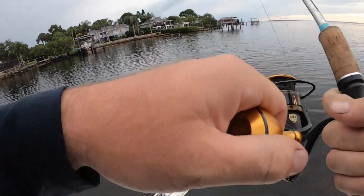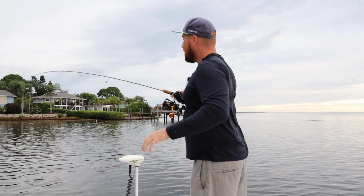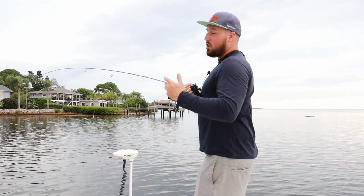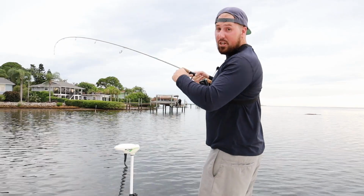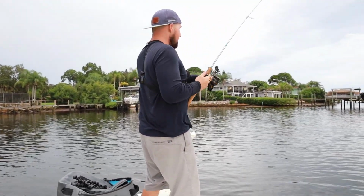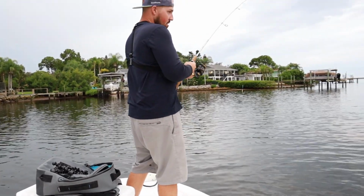Oh, come on. Never fails. The GoPro literally just died, guys. I went to grab another battery. This rod bowed across my neck, and I think we have a big redfish on. It's a good red, man. He is digging. Is it a red? Yeah, it's a red. I hope it's red. I know it's red. I already seen it.